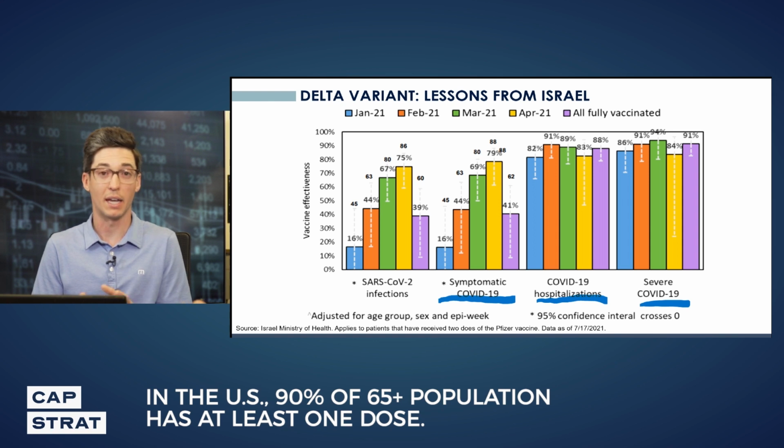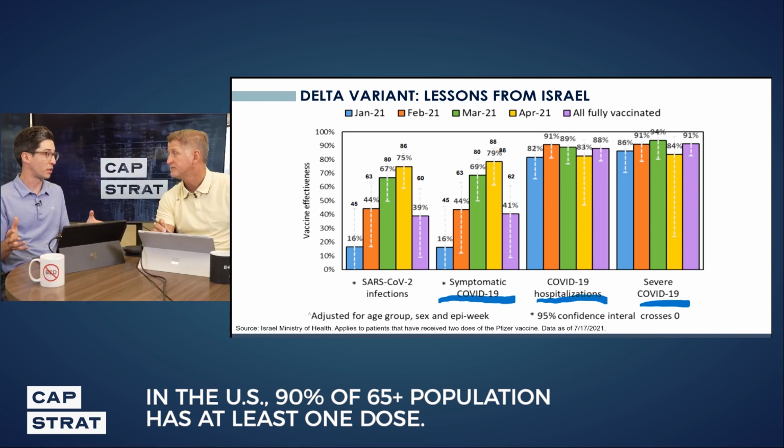And they represent the overwhelming share of hospitalizations and deaths historically. So what's happened is you've thrown a wrench in the old reaction function. You've effectively broken the link. In the US, in the UK, in Israel, you can have rising case counts now related to Delta, but not rising or runaway hospitalizations or deaths.